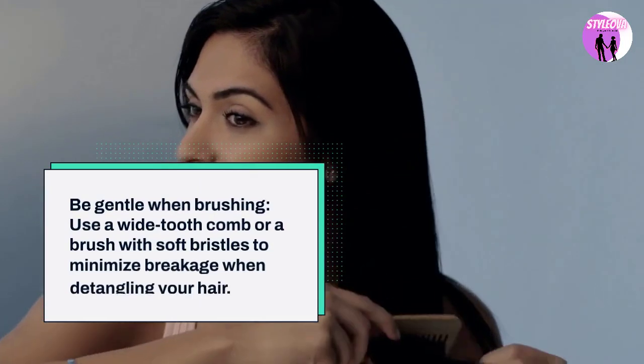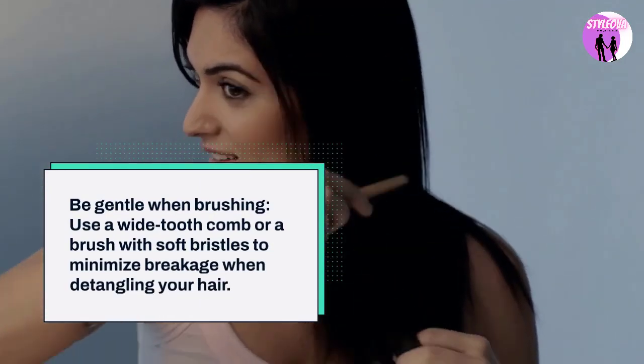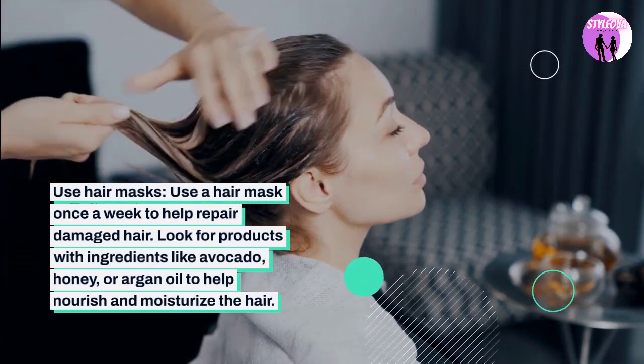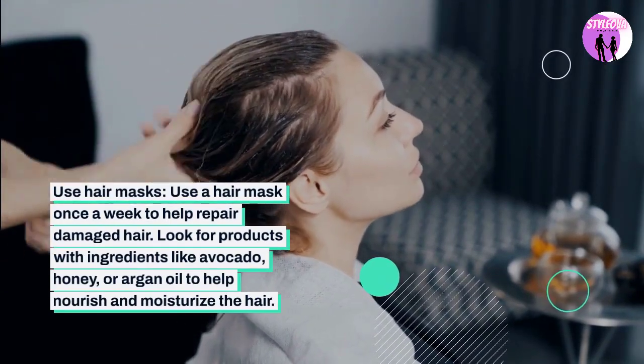Be gentle when brushing. Use a wide tooth comb or a brush with soft bristles to minimize breakage when detangling your hair. Use hair masks. Use a hair mask once a week to help repair damaged hair. Look for products with ingredients like avocado, honey, or argan oil to help nourish and moisturize the hair.